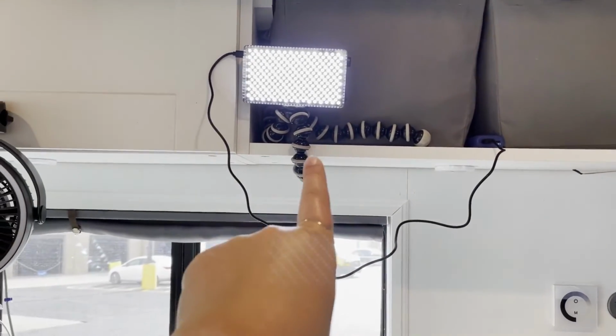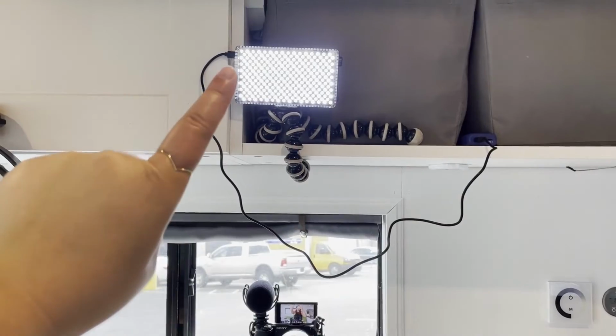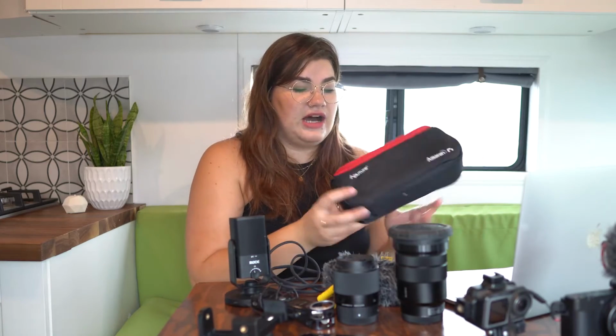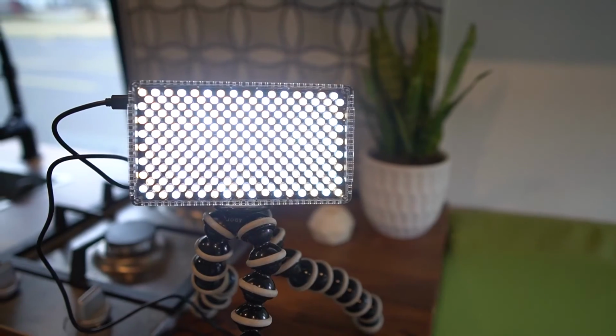And then up here, we've got my cabinet open, and I've got my Gorilla Pod and this light on top. This is what I use to try to get the best quality video I can while I'm in the van. The light is from Aputure. Here's this little carrying case, and it is the Aputure AL-F7.